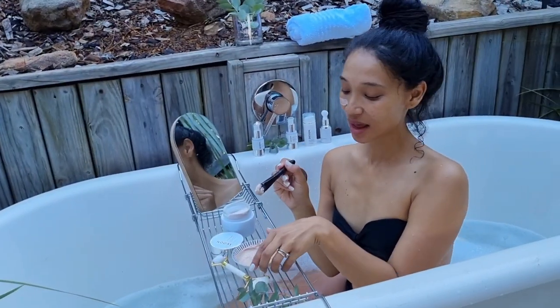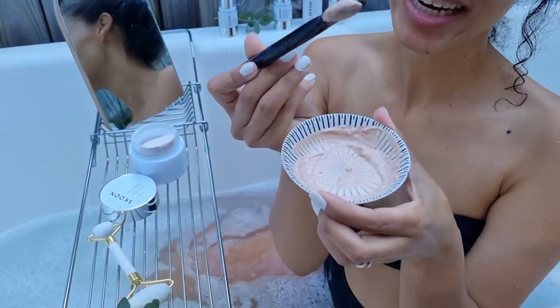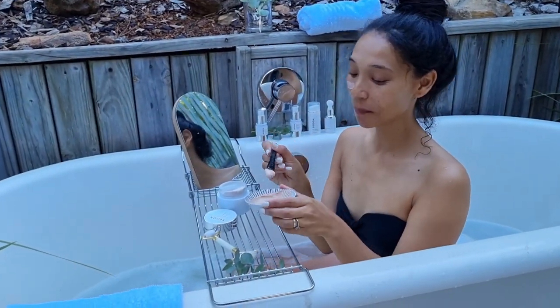So what I've done is I put a small amount in here. I mixed it up with a little water to create a paste. I'm sure you can see I've tested it on my face. Right after this, you are going to apply it.